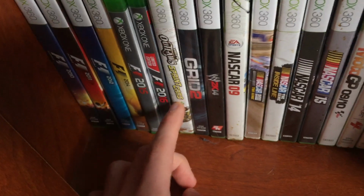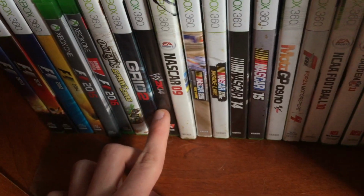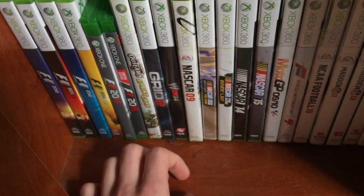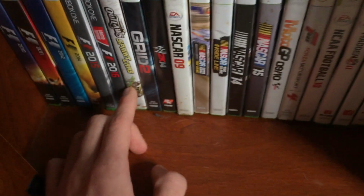Grid 2. The only reason I wouldn't sell it to you is because it is a good game and plus it's signed. So, Grid 2, 2K14, NASCAR 09. Unless you can find it for $10. I just thought about that. You'd basically be spending $10 to loan it. But you could probably find the game for $10. But still, I will loan it to you.